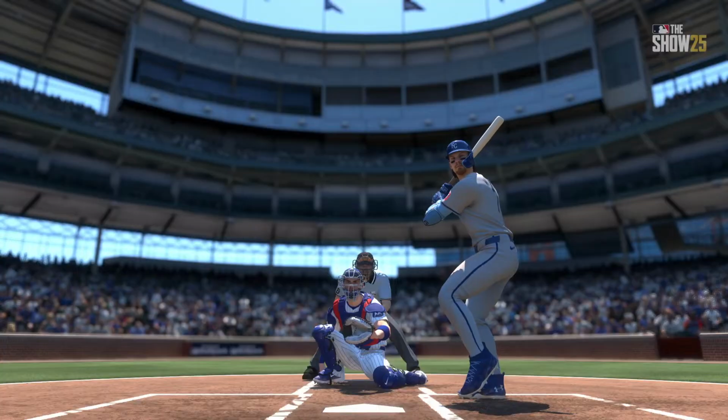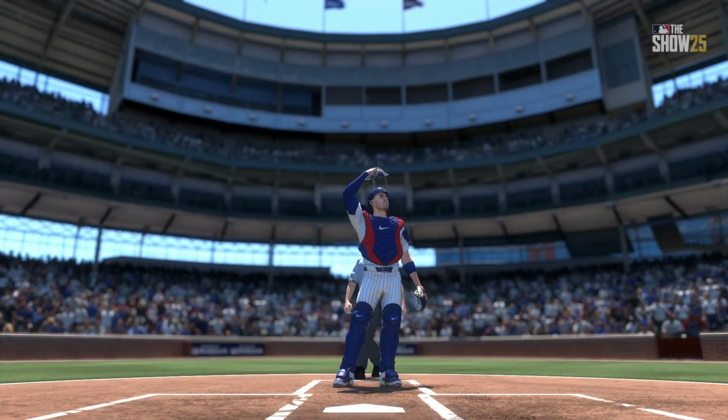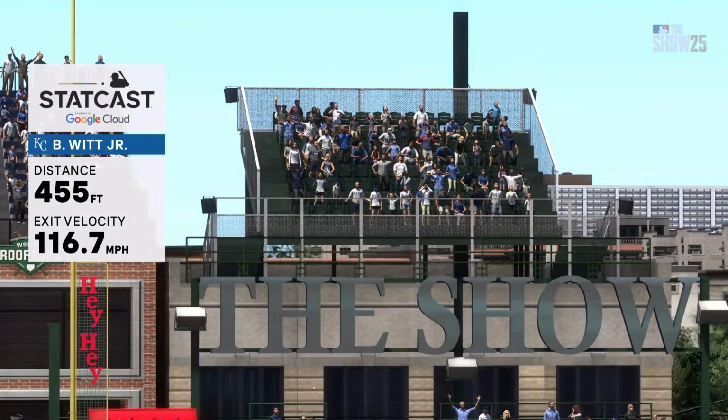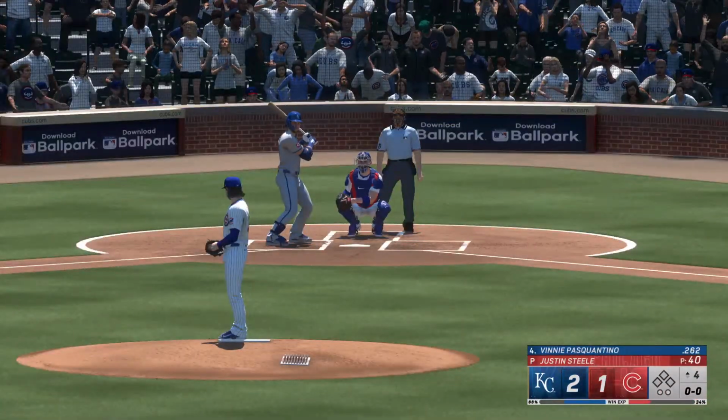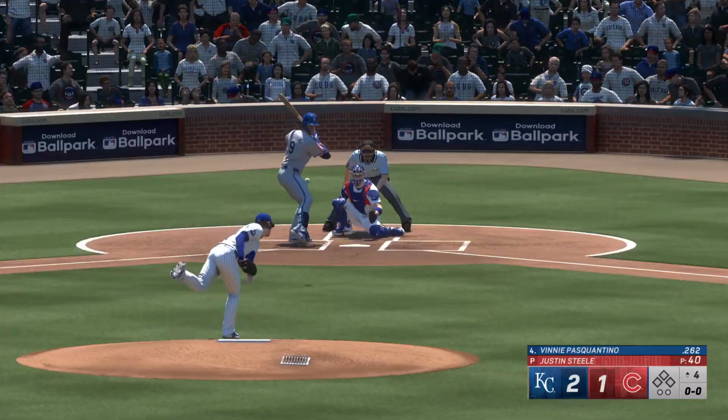When you're working with this kind of velocity, so critical that you move the ball around, work quickly, and make sure that you keep that hitter off balance. Clearly not fooled by the location or the velocity. He was all over that fastball. And now it's going to be Vinny Pasquantino.